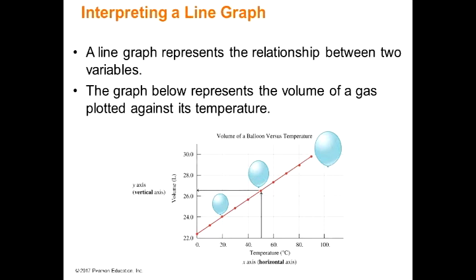At 100 degrees C, what do you think? What's my volume going to look like approximately? About 30, over 30, right? You get it? That's how we read. Okay? Very good. You get it.